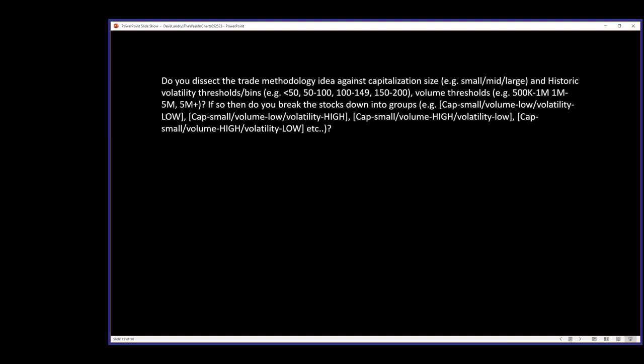Do you dissect the trade methodology idea against capitalization size, small, mid, large, and historic volatility thresholds, volume thresholds? If so, do you break stocks down into groups, small cap, large cap? Well, the quick answer to that is no, I do not.